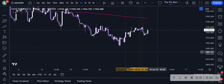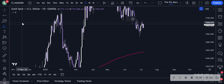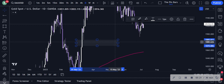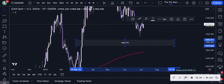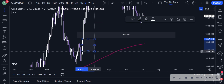So I do think we can see a nice fall as to where I think the fall would go. I'm just going to go down. Yep, there we go. So we do have a nice fair value gap right here, which I'm just going to name. Nice fair value gap right there. And we have another nice fair value gap right here as well, I would call it.